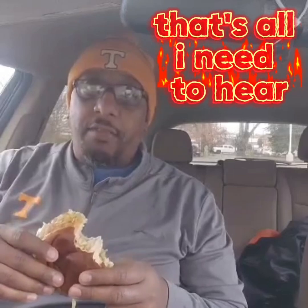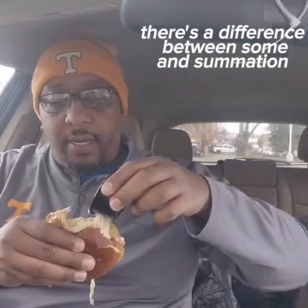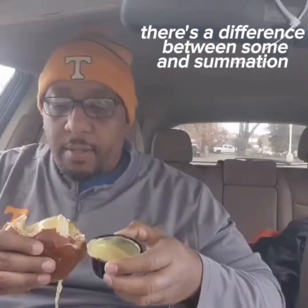It's juicy, it's fresh. For $9.99, it's not a bad deal at all. Let's add some honey mustard to it. Add over here. Another one. On point. Another dip.